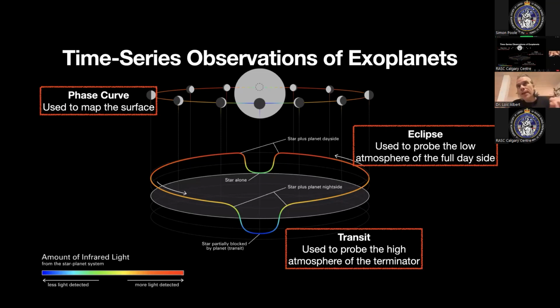It only probed that small region of the terminator. And not only the terminator, but very high up in the atmosphere of the terminator. So we're measuring the abundance of molecules very high in the atmosphere of the terminator of the planet.